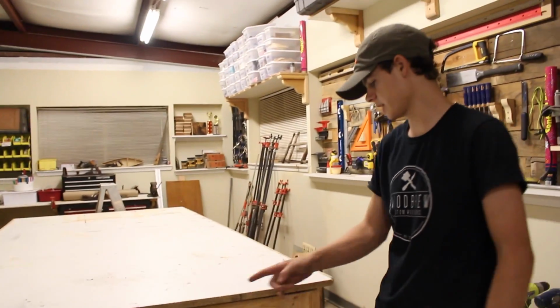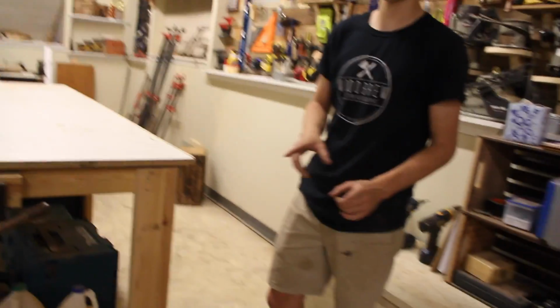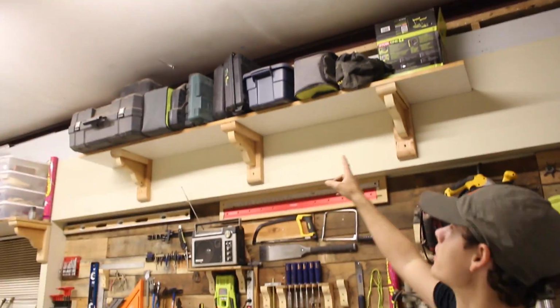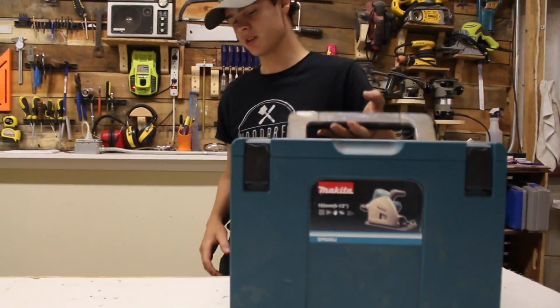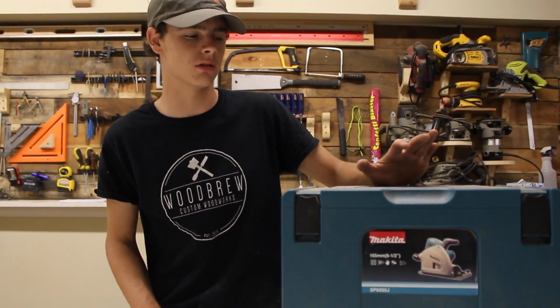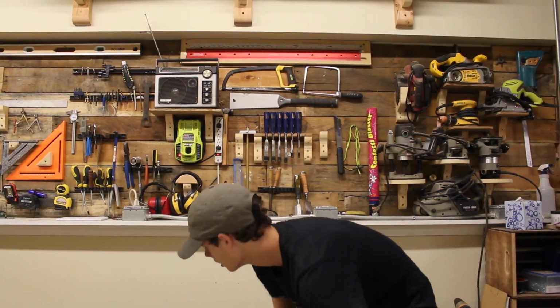Just an awesome old vise. Down below the workbench is where we store most of our bigger boxes with tools that we use all the time. Tools that we don't use the boxes for go up top, on these shelves we've built. And we've got our track saw down here. This is our Makita track saw. We've got the really long 110-inch guide as well as the shorter guide. Really great tool to have in the shop.